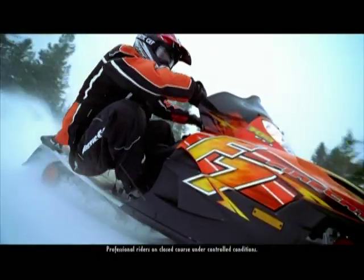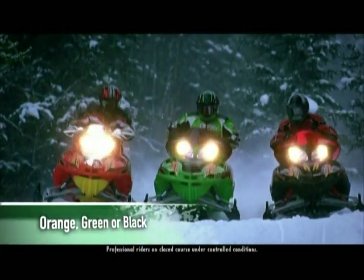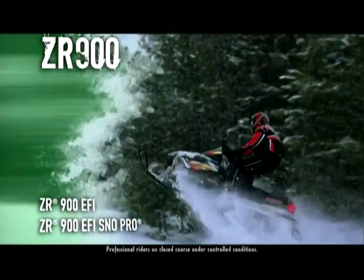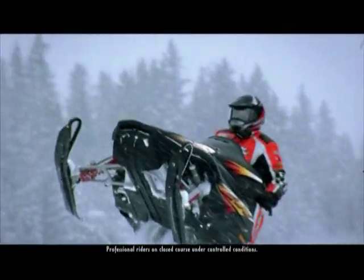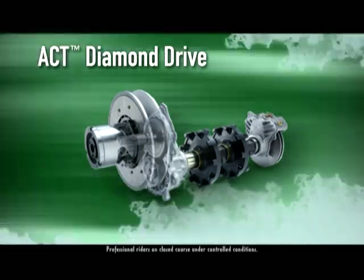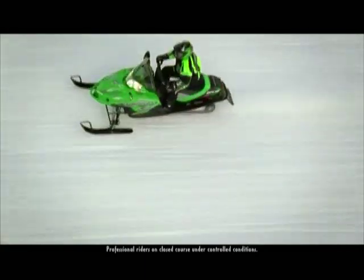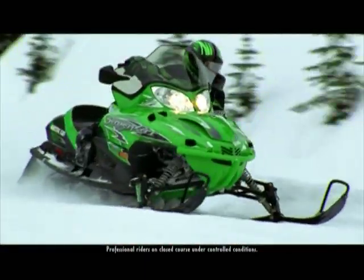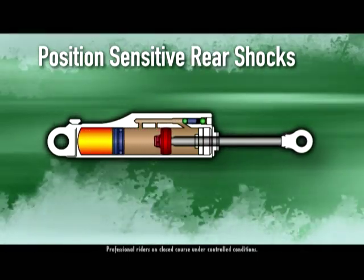Our refined suspension and handlebar and brake design gives you unbelievable cornering, so start carving those trails up. The awesome ZR900 for 2006. At Arctic Cat, we're perfectionists with everything, and the ZR900 is living proof. Sabercats for 2006. Every feature gives you and the trail something to remember.